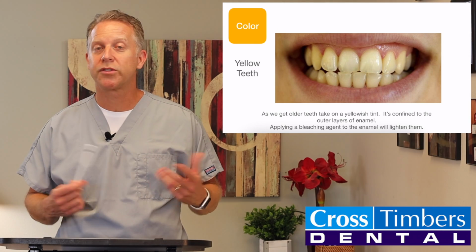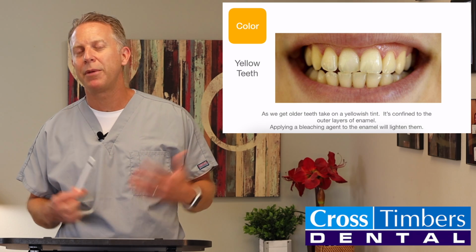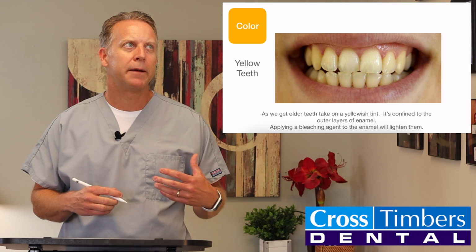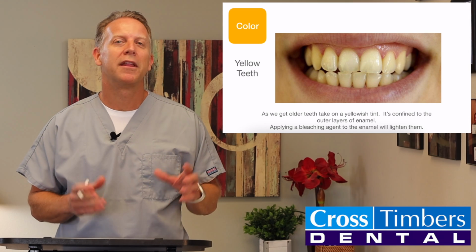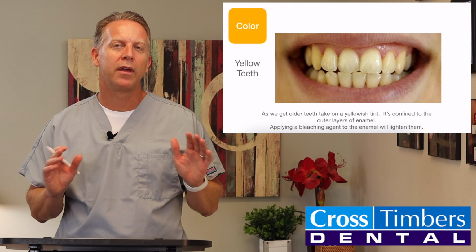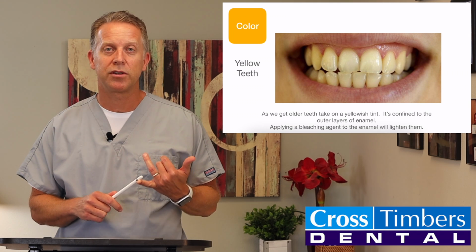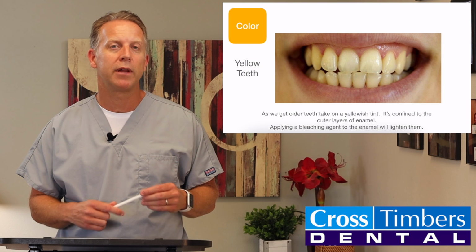And so color, we start with, would be yellow or dingy teeth. This is when patients, maybe over time, teeth have gotten a little bit more yellow, if that's even a word, than what they used to be. That just happens from things that we eat and drink and so forth. But that can be fixed by first coming and getting the teeth cleaned. Sometimes it's just simply that, just to get some of that outer layer off the teeth.